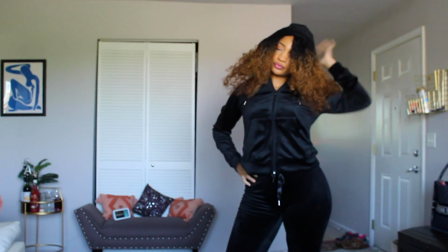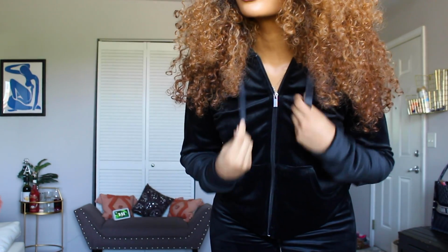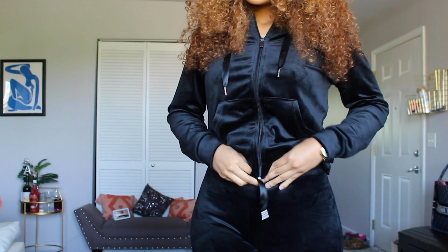First thing is that I feel like today I'm very much giving early 2000s tracksuit, velour tracksuit. I also wanted to show you guys this actual tracksuit because I really like it. Everything that I've gotten from this brand has been very nice, very comfy. Hopefully I'll be traveling at some point this year, so I think this is the perfect thing to travel in.